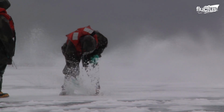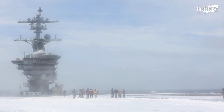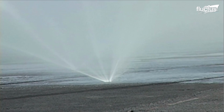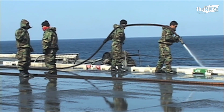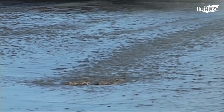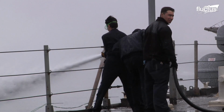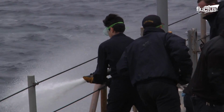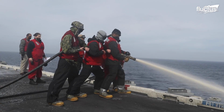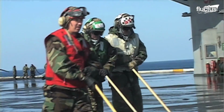The CWS operations on the flight deck require attention to detail. The crew members use on-deck hoses to cover the tower and areas the sprinkler system cannot simply reach. The hoses are attached to pumps that use seawater. Therefore, there is no limit to the amount of water used during these operations. After performing the CWS operations, the crew uses wipers to wipe down water from the deck of the aircraft carrier back into the ocean.